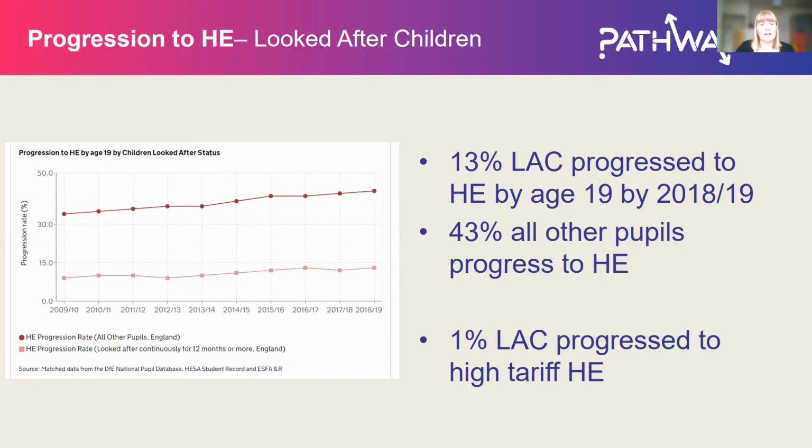When we look at the progression to higher education for looked after children, we can see that it falls behind the national average. Just 13% of pupils who were looked after continuously for 12 months or more at 31st of March 2015 progressed to higher education by age 19 by 2018-19, compared to 43% of all other pupils.